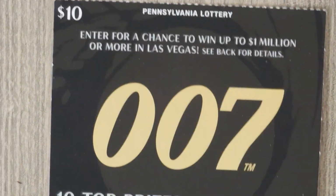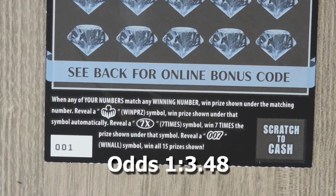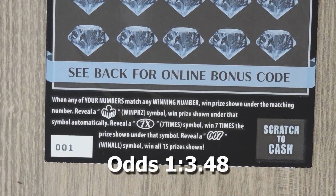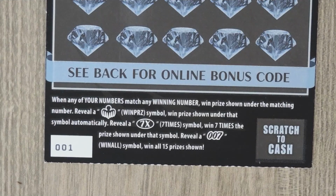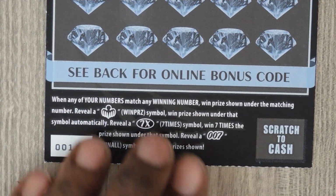So next ticket is the $10 007. And with this ticket, it's a matching numbers game. If you get a win prize symbol, you win the prize. Get a 7-times symbol, win 7 times. If you get the 007, that is the win all. This is ticket number 1.